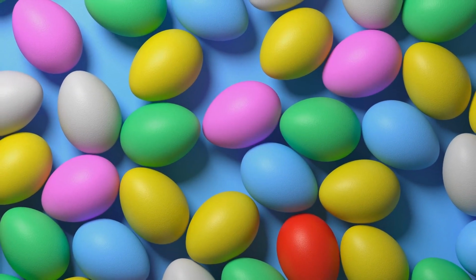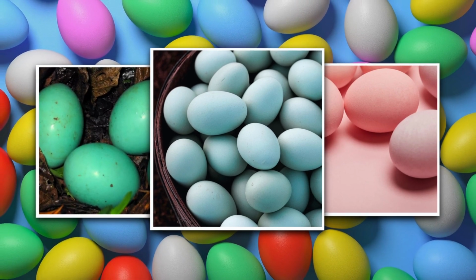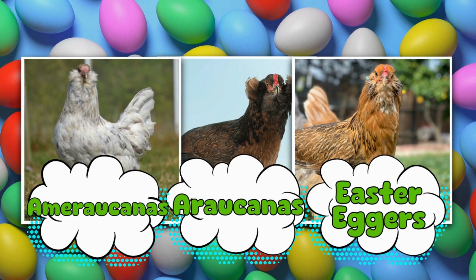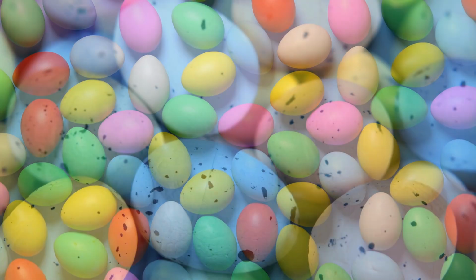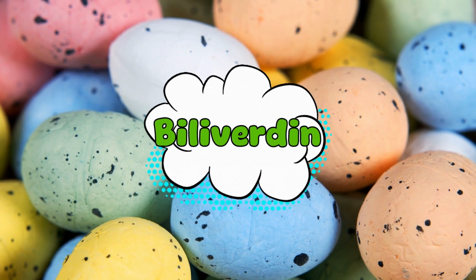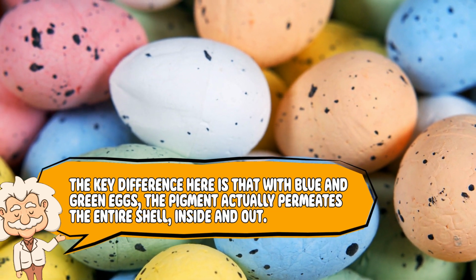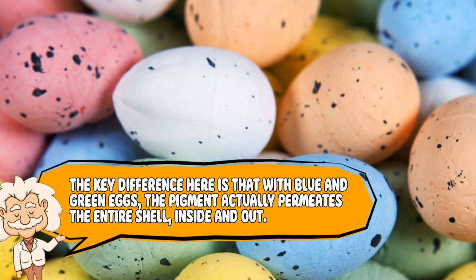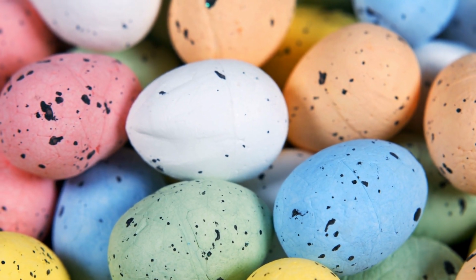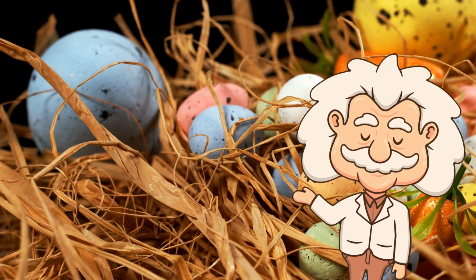While white and brown dominate the grocery store scene, some breeds lay eggs that are blue, green, or even slightly pinkish. These pastel beauties come from chickens like Araucanas and Easter eggers, which sound like Pokemon evolutions but are very real birds. The blue color comes from a pigment called biliverdine, a byproduct of bile. So, yeah, maybe don't think about that too much while you're cooking brunch. The key difference here is that with blue and green eggs, the pigment actually permeates the entire shell, inside and out. So if you crack one open, the inside is tinted too, like a naturally dyed Easter egg. These colorful eggs aren't more nutritious either, but they are undeniably fun and make you feel like you're living in a Pinterest board.